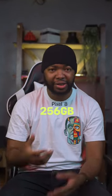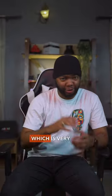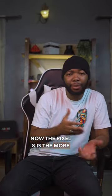Now for storage, the Pixel 8 comes in storage options of 128GB and 256GB with 8GB of RAM, while the Pixel 8 Pro comes in 512GB and 1TB with 12GB of RAM. Finally, the price, which is very important. Now the Pixel 8 is the more affordable option, starting at $699, while the Pixel 8 Pro starts at $999.